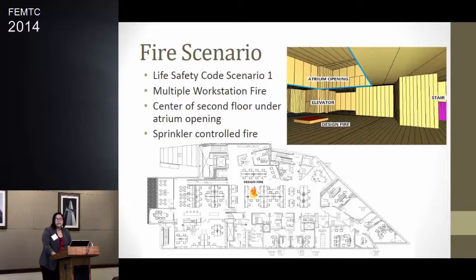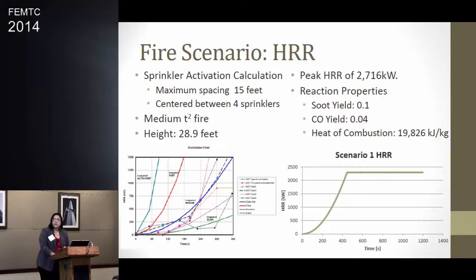So a workstation fire was used directly beneath the atrium, and it was assumed to be a sprinkler-controlled fire. So I used the worst case scenario, maximum spacing of 15 feet between 4 sprinklers, using a medium t-squared fire with a height of approximately 29 feet for a total heat release rate of 2,700 kilowatts. The reaction I used was about 50% wood and plastic, with a soot yield of 0.1 and a CO yield of 0.04.